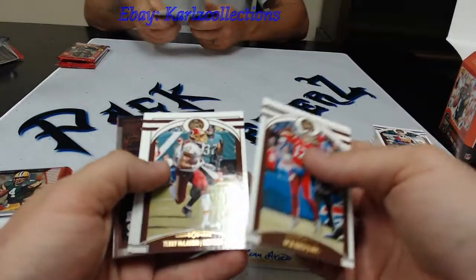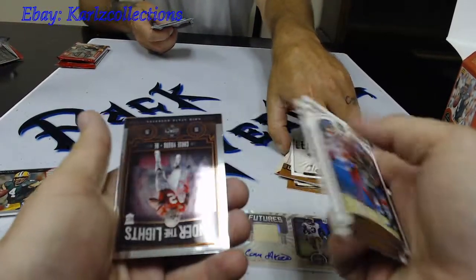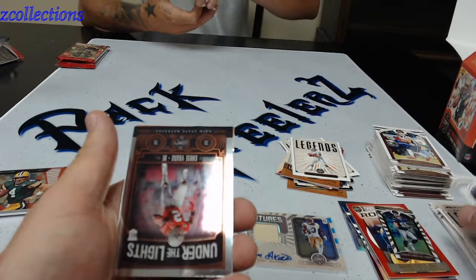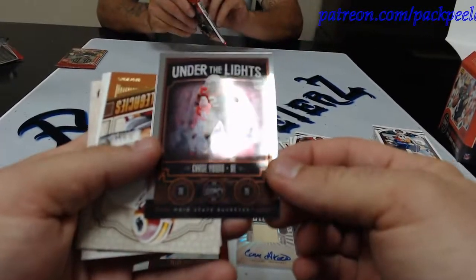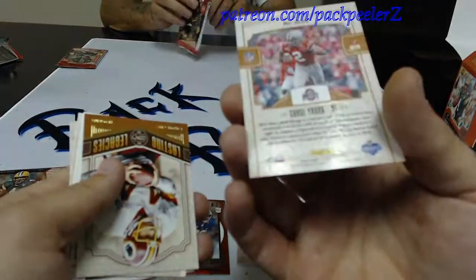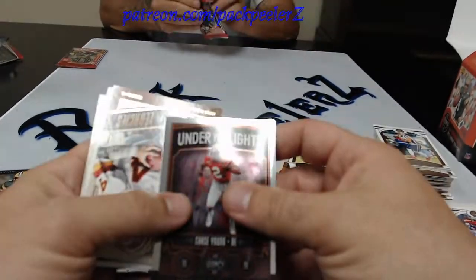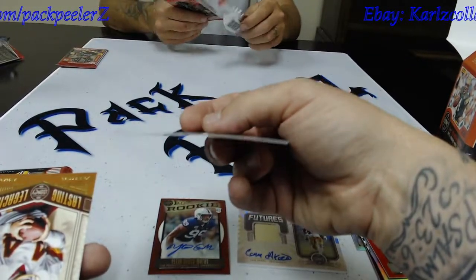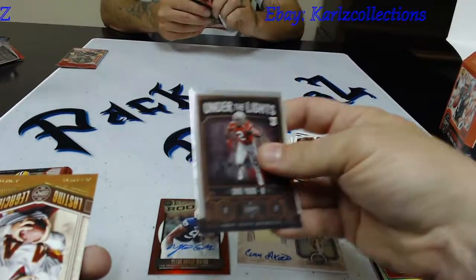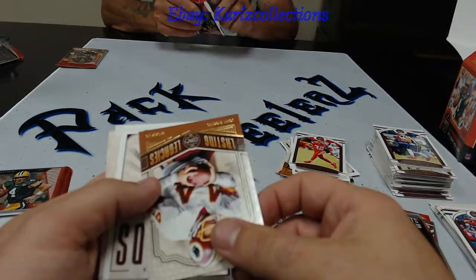Josh Allen. Oh, we got another parallel here. Nick Chubb, Under the Lights. Oh, Georgia boy. Ohio State, Chase Young, Under the Lights foil. Non-numbered. Pretty cool, though, man. I do not like... I mean, these are brand new. They just came off the presses. Panini, you need to do something about this, man. The warping that is in this box is pretty insane.